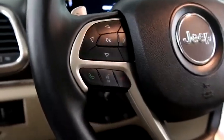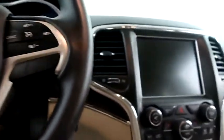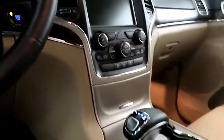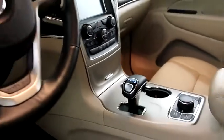Inside, audio, Bluetooth, and cruise controls. Full touchscreen that includes your stereo, dual climate control, and your automatic transmission is here.